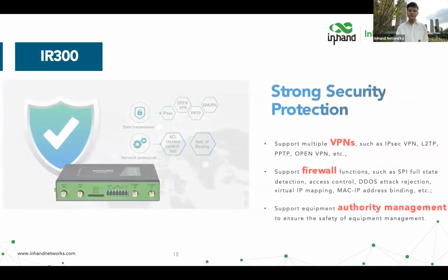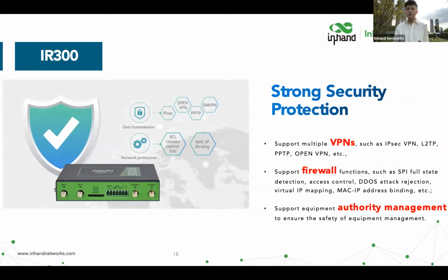And the third one, as mentioned, is that it has a stronger security protection mechanism. It supports more VPN strategies, such as IPsec VPN, L2TP, PPTP, and also supports firewall functions like SPI full state detection, access control, DoS attack rejection, and also supports authority management. Well, in general, much more data security mechanisms than the CR202.